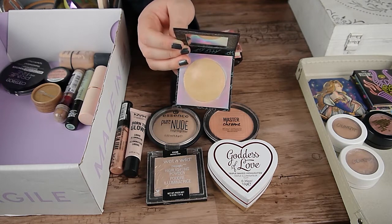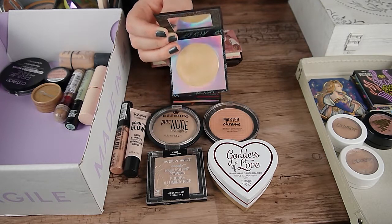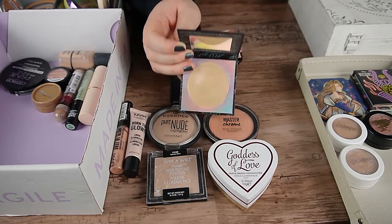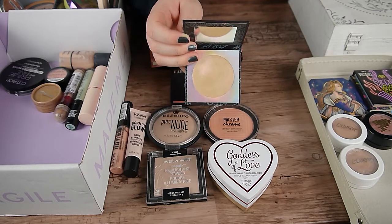Out of all of these in my collection, the Super Shock highlighter formula is my absolute favorite, and I'm going to continue using this one. It has a pretty decent dent in it. I'm not sure if you can see it, maybe. And I really love this one.